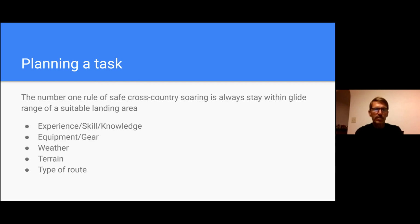You know, making sure that you're prepared for if you do have to land out or, heaven forbid, bail out of the aircraft. Knowing what weather's going to support the type of task obviously has a huge effect on what kind of task you're going to be able to fly, is where the weather is conducive to soaring, and so forth. The terrain that you fly over, of course, knowing where you're going to likely encounter a ridge or thermal lift or convergence and so forth, and deciding what type of route you want to fly.